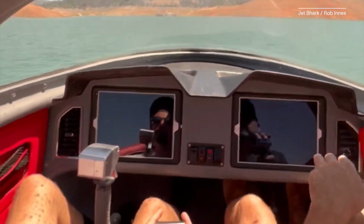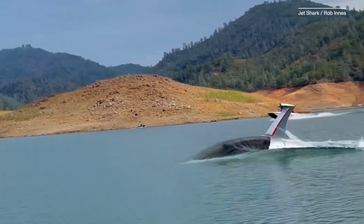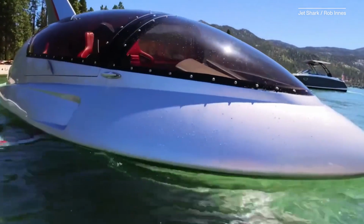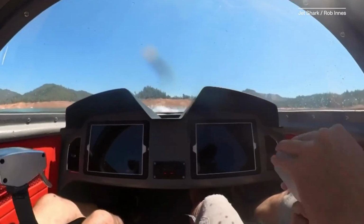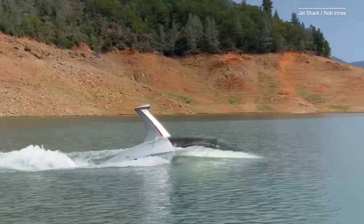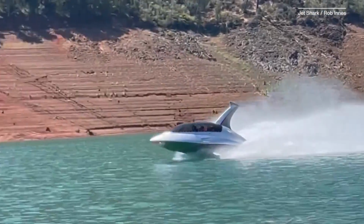There's 2 sets of controls up front, so that as new pilots learn the ropes, they can control different parts of the watercraft. The vessel is also much larger than its predecessor. It's about 3 times the volume of the Seabreacher, so getting that big buoyant vessel underwater required a lot more complex systems to get it sorted out. So yeah, there's no parts in common between my original Seabreacher and the new Jet Shark. If the Seabreacher was a race car, then the Jet Shark's sort of like a GT car.